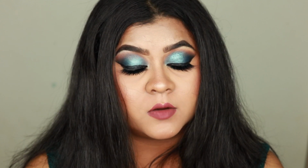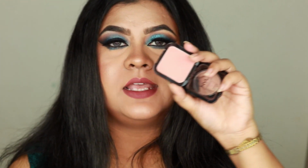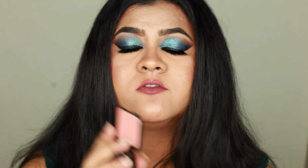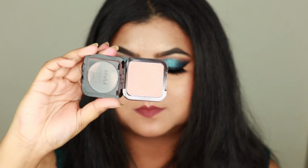Again, the formula is to die for. It's a matte blush. The formula is very creamy, very long lasting, and it looks very flattering on my skin tone. But if you have a deeper skin tone like NC42 or NC44, then I do not think it will show up. But if you are lighter than me, or if you have a similar skin tone, then this particular blush is going to look perfect on you. I actually love the formula of these blushes, and they are very inexpensive at the same time. So if you can get these blushes, just get it.